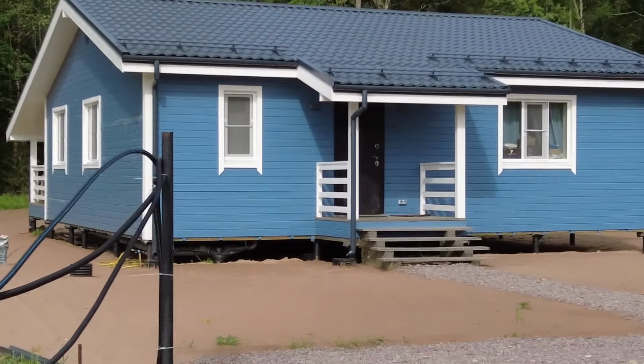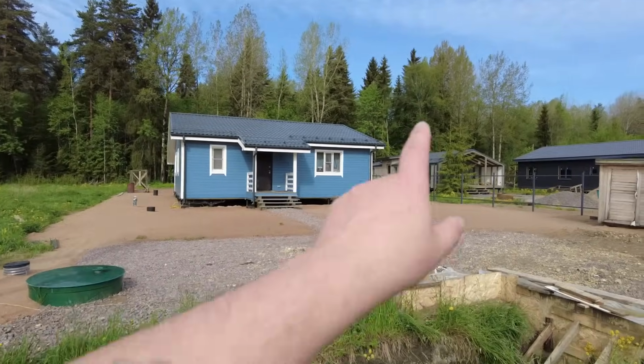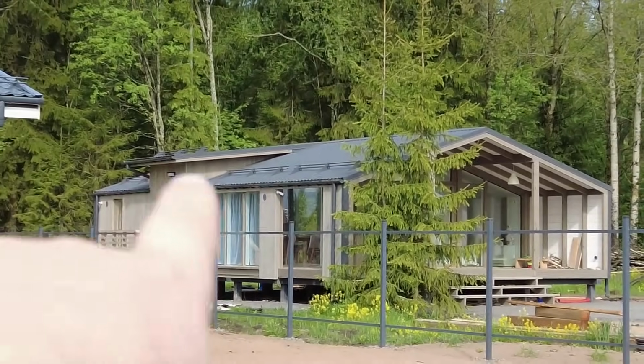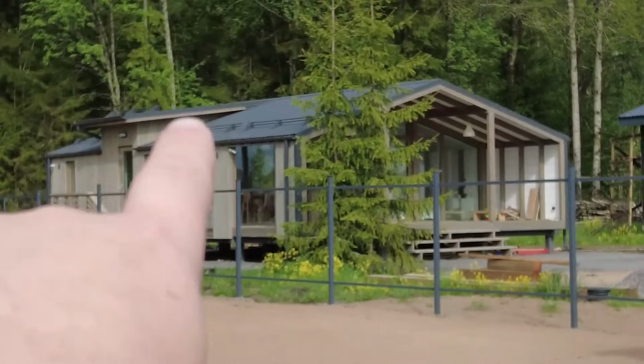Then you got a barn house next door, the super modern style. Yeah, I like that kind of traditional. Yeah, that's the next one. That's becoming really popular. They have either two-story barn houses or single-story barn houses like that, and that's really popular.